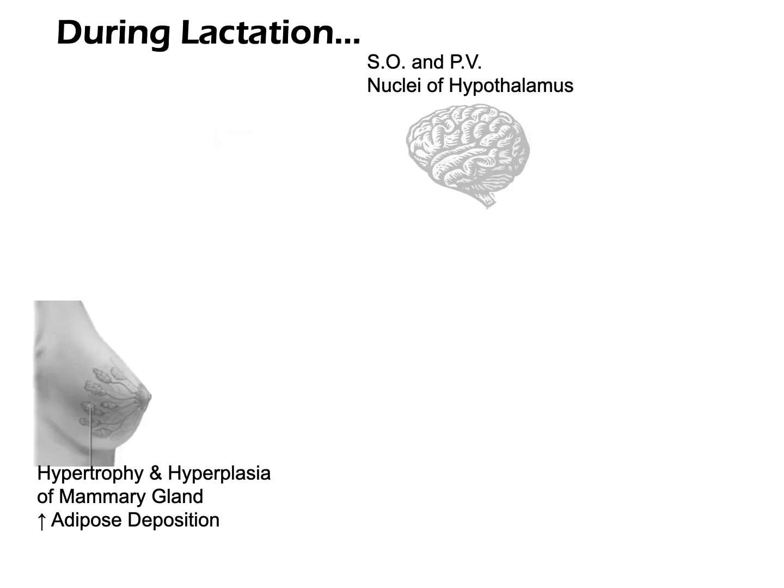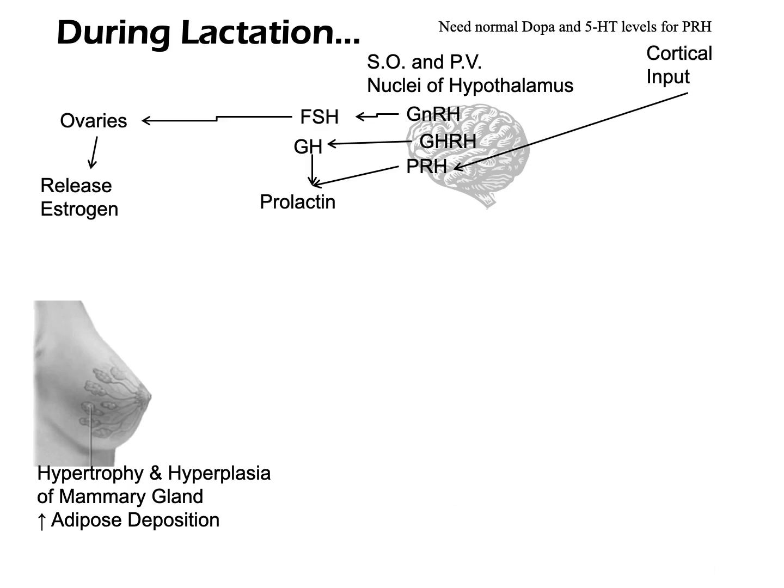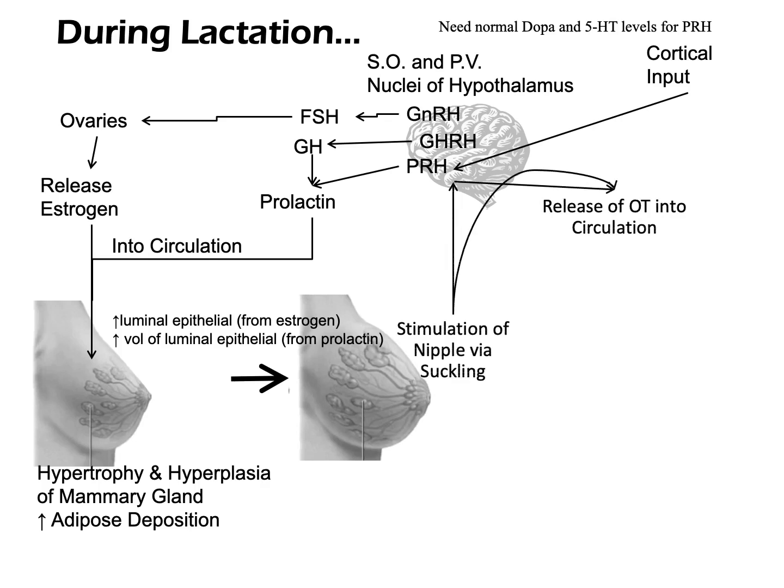So what happens in terms of the feedback loop? Now, all of this is dependent upon normal dopamine and normal serotonin levels regulating prolactin-releasing hormone. So we start getting this cortical input. This cortical input is going to supplement the GHRH signals as well as the FSH signals, in which we're going to have prolactin being released as well as converting enzymes, converting growth hormone into prolactin. Increasing levels of estrogen and prolactin is going to cause additional maintenance of the epithelial cells.